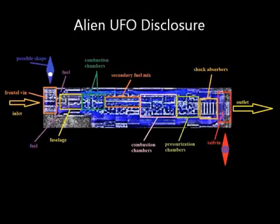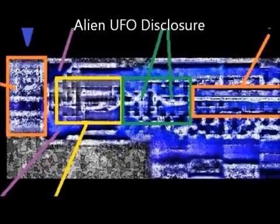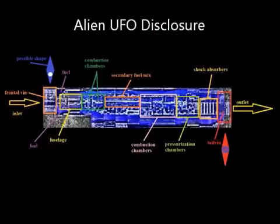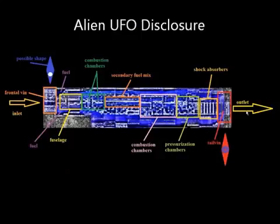The inlet. This could be a frontal fin. We look from the side, so I have no idea if this is a fin or not. This could be fuel. The purple lines could be fuel. This is the part where the spark is produced, the igniter, fuselets. These must be combustion chambers, in my view. Then we have a part where they normally could add some extra fuel or secondary fuel. Then we have combustion chambers again, and there we have pressurization chambers right here, and the shock absorbers here, and at the end we have an outlet, and perhaps even a tail fin. So this is my theory about what they look like.